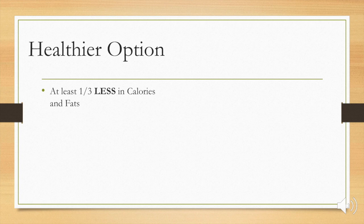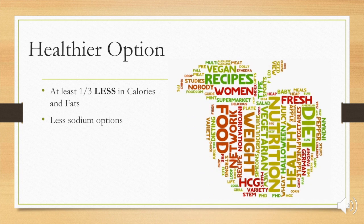And the second most important substitution is lower sodium products. Although salt is used in many bodily functions like muscle movement, excess salt can lead to higher blood pressure, which is a cause for an unhealthy heart. Any little change into a healthier diet will help in the overall health of a person.